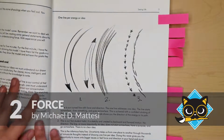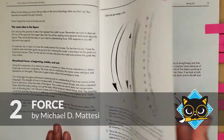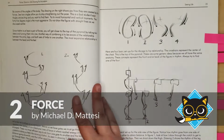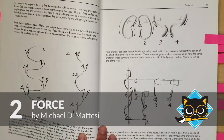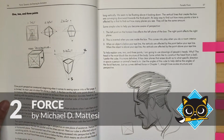Force by Michael Matesi. It has been a few years since I read this book. I remember it really helping me learn how to add flow to my poses. Anatomy will help you draw people that look correct, while this book will help you understand where to exaggerate and stretch figures to help bring drawings to life.